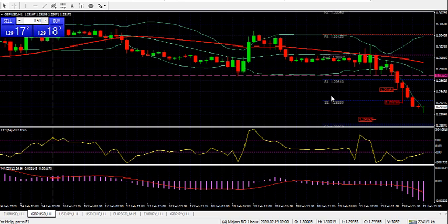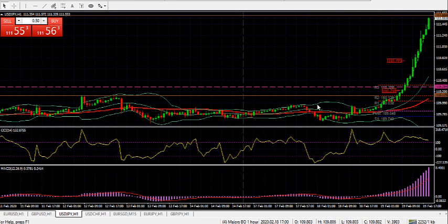So 738 pips profit so far for the month of February. And it's only the 19th. We still have another week and a half to go. So we're doing really well here. Again, as I mentioned, this was not the only breakout trade. The other breakout trade was right here on the dollar yen.